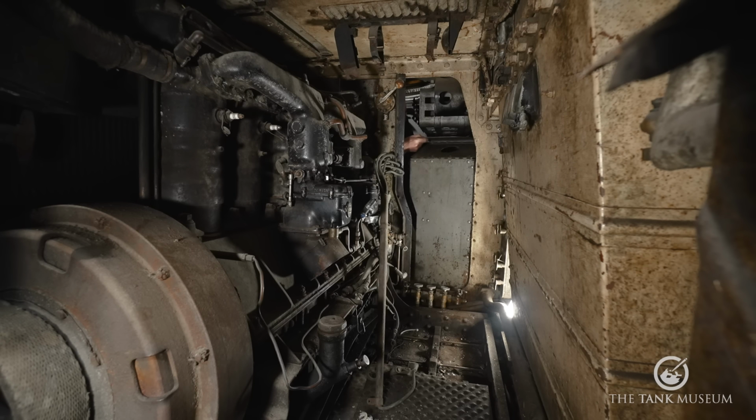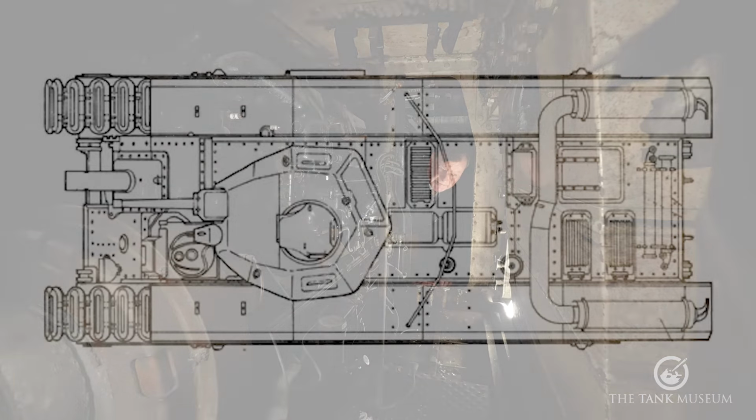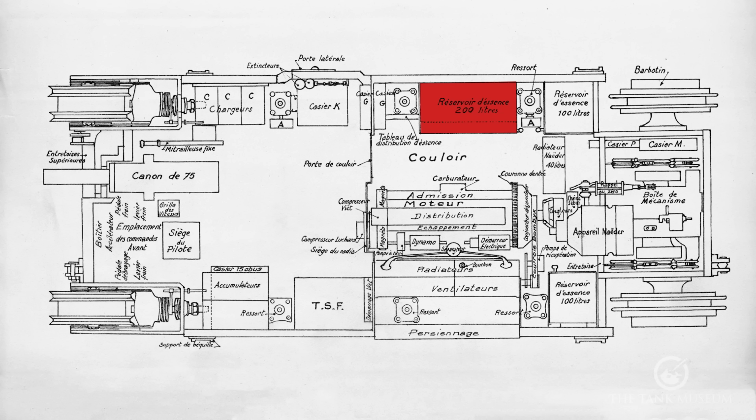So, coming back into the fighting compartment, here's a feature I've never seen in any other tank. There is a corridor, a couloir, leading from the middle to the back of the tank. And I said this vehicle was asymmetrical, so the engine is displaced over onto this side. And this is a 300 horsepower Renault V12. Behind it is the gearbox and the transmission. Over on this side, there's a 200 litre fuel tank, and then right towards the back of the vehicle, there are another two 100 litre tanks.